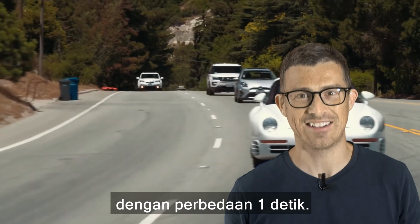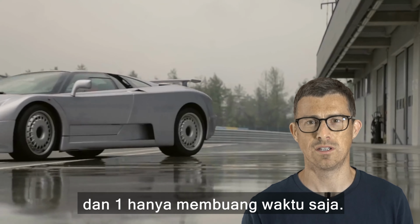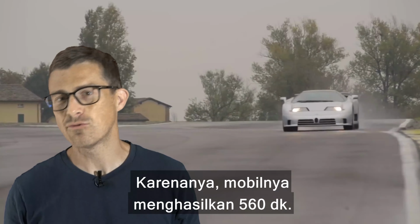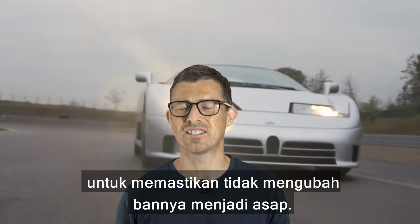If I say Bugatti, you probably think of Veyrons and Chirons. Yeah? But Bugatti also made a car back in the 90s called the EB110. This wedge-shaped supercar got a 3.5 litre V12 engine with 4 turbos on it, because 2's not enough, and 1 certainly is just wasting your time. As a result, it produced 560 horsepower. Good thing it also had 4-wheel drive to make sure it didn't just turn its tyres into smoke.